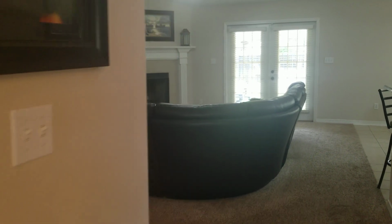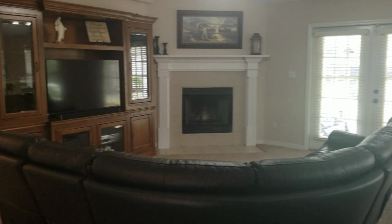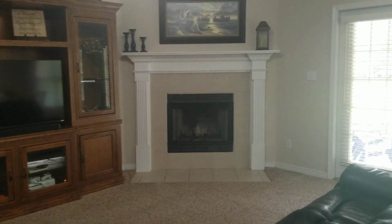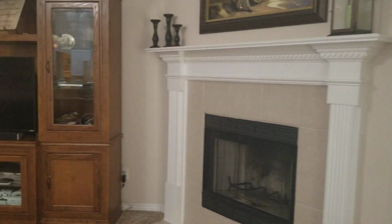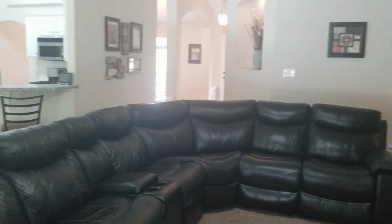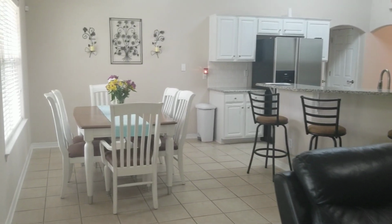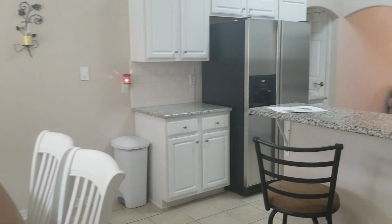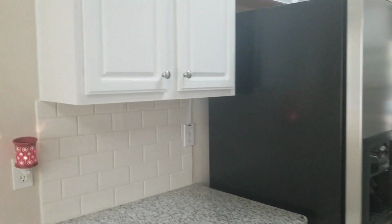Coming straight through into the main living area here, it's a decent sized space. They have very large furniture in here. As you can see, they have a big sectional, and we have a wood burning fireplace in here as well. We have a nice breakfast nook over here off the kitchen, and into the kitchen we have a bar countertop with granite countertops. The cabinetry has been painted.